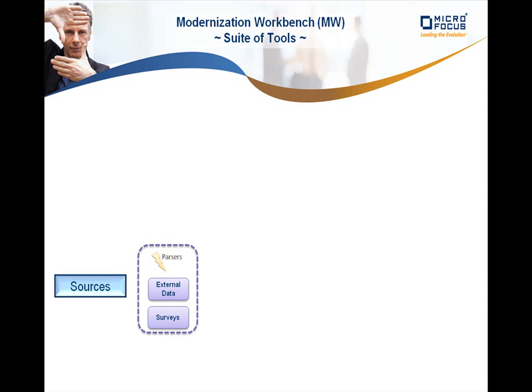The external data or business information comes from other sources and contains information about the applications like performance, defects, change traffic, problem tickets, cost, or just about any other type of information that is pertinent to you making decisions about your applications. And finally, surveys allow us to extract subjective information from those that use the applications on a regular basis or who are the subject matter experts. Things such as applications' business or strategic value, mission critical value, ease of use, or other subjective information based on their personal experiences with the applications.